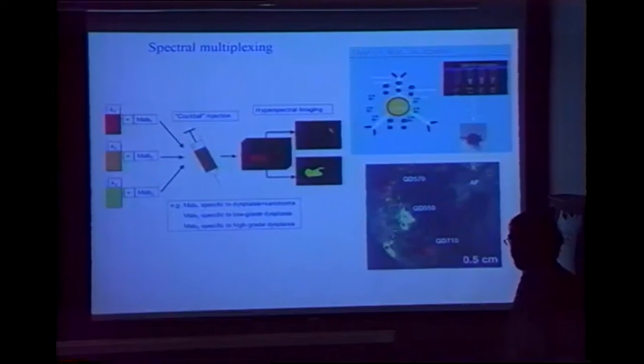And the bonding of the antibodies to the nanoparticles, is that well developed? No, so that's it.